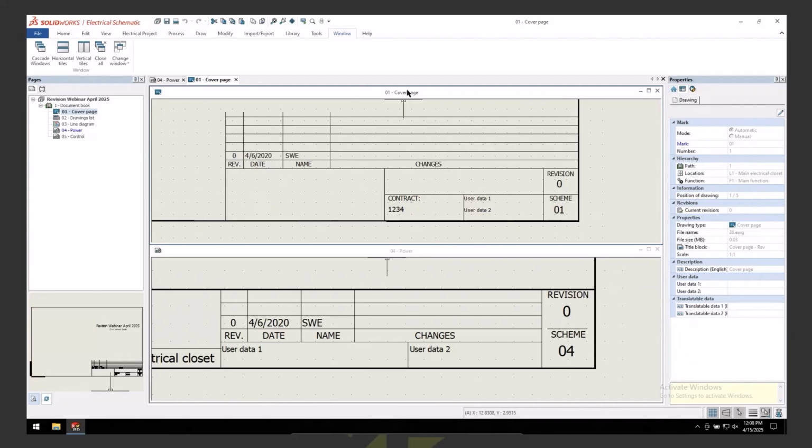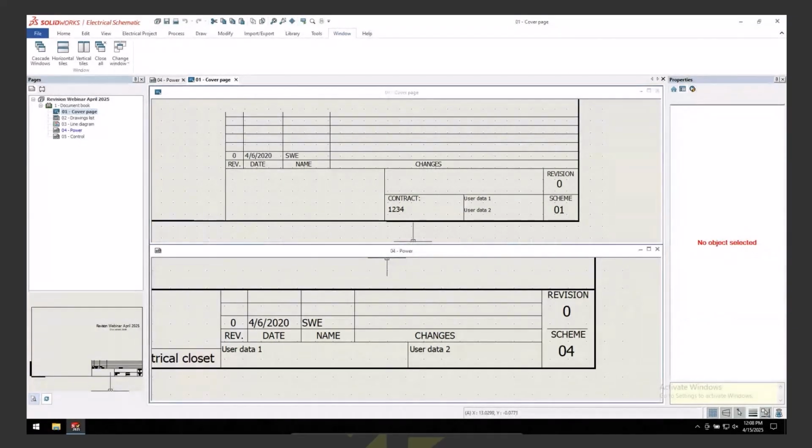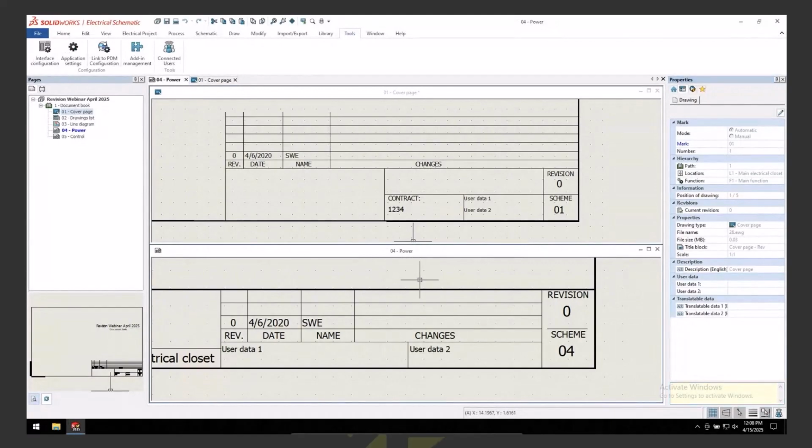So this top one is the cover page, and the bottom one is just a schematic page. The reason I bring both of these up initially is, one, to see the difference in the visual look of the rev tables. The other part is they're actually pulling information from two different places, and we'll talk about what that is. We'll see that difference, and how they interact.